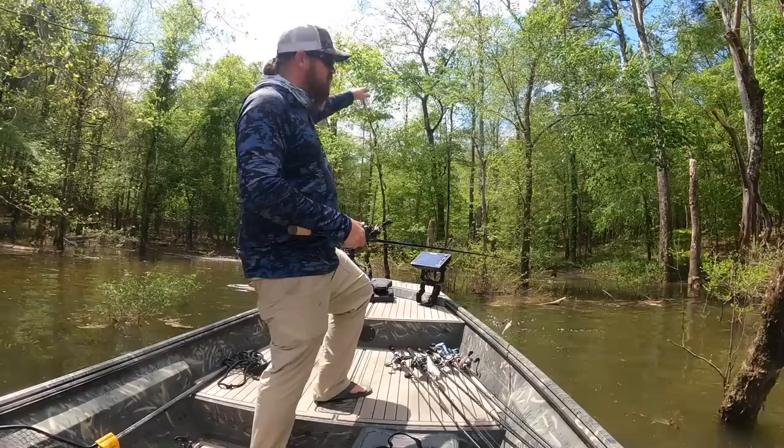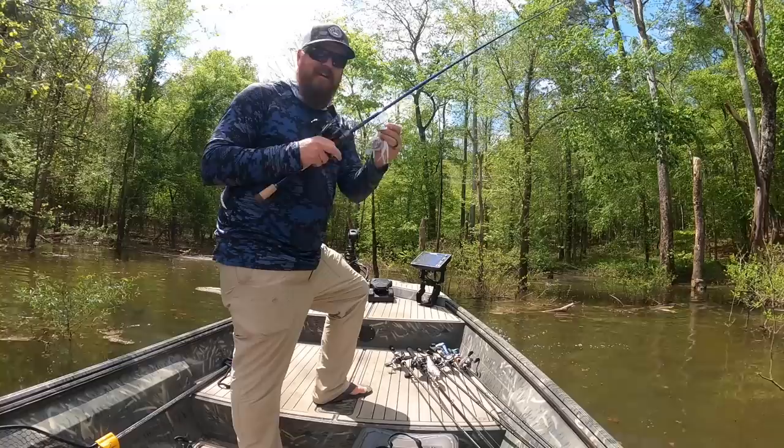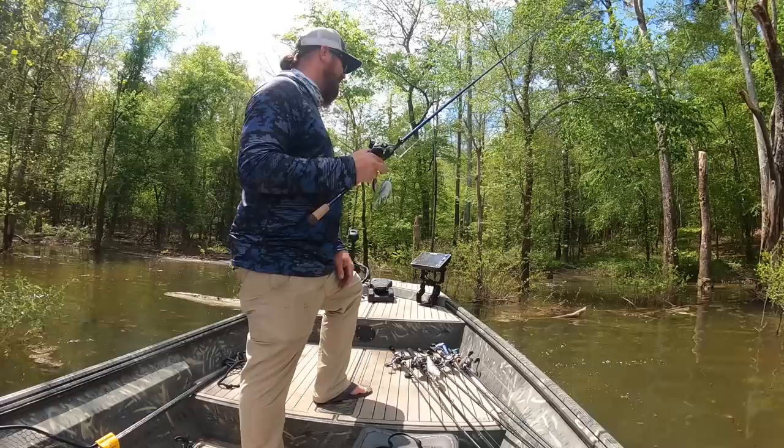I love it. And the spinnerbait is just such a four-wheel drive bait. You can throw it anywhere, wind it through. Super weedless if you don't put a stinger hook on it. So much fun. Let's get another one.